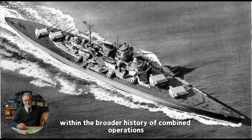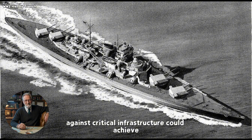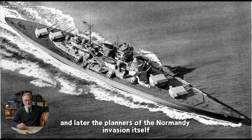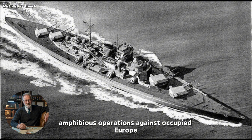The raid's legacy within the broader history of combined operations extended beyond Saint-Nazaire itself, informing the planning and doctrine that would eventually shape far larger amphibious operations later in the war. The lessons drawn from Operation Chariot about the value of deception in achieving tactical surprise against a heavily defended coastal target, about the importance of precise timing coordinated against tidal conditions, and about the genuine strategic value that a single, carefully targeted raid against critical infrastructure could achieve when a conventional military solution was unavailable or prohibitively costly, fed into the planning processes that combined operations and, later, the planners of the Normandy invasion itself would draw upon as the war progressed toward its eventual large-scale amphibious operations against occupied Europe.